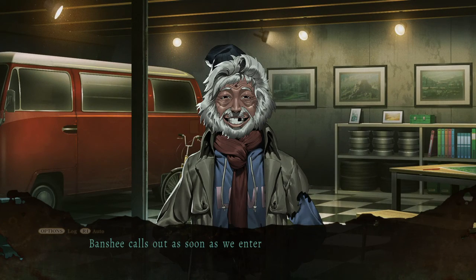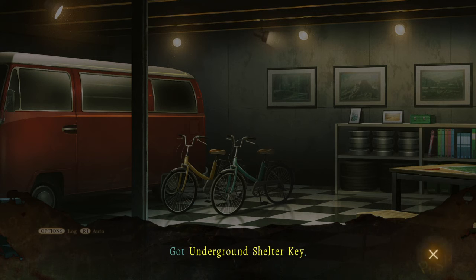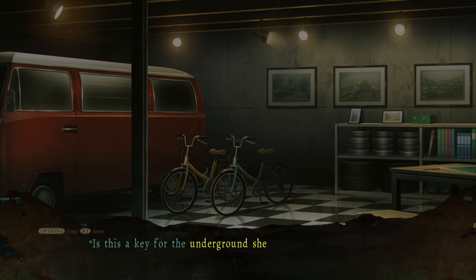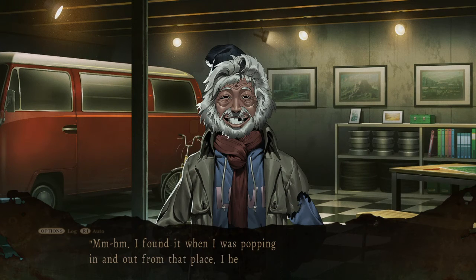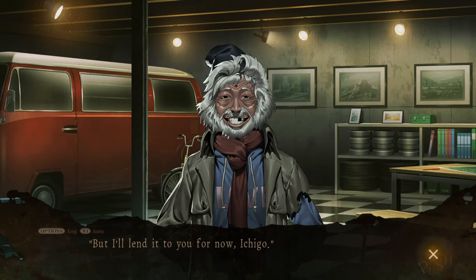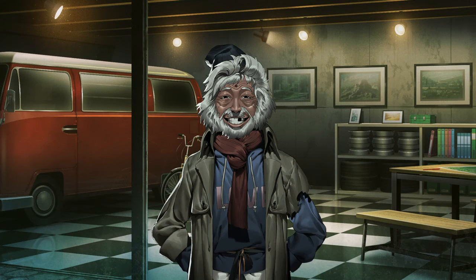Oh, that reminds me, Ichigo. Banshee calls out as soon as we enter the garage. Take this, just a little symbol of our friendship. Got underground shelter key. Is this the key for the underground shelter? I found it when I was popping in and out from that place. I held onto it. But I'll lend it to you for now, Ichigo. He just picked it up. Why is he acting like it's a favor? But I have no reason to refuse him. Thanks, I'll borrow it.